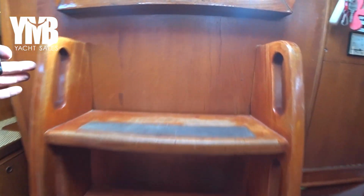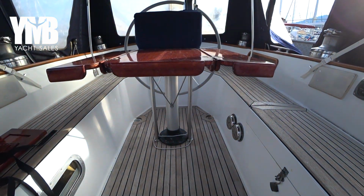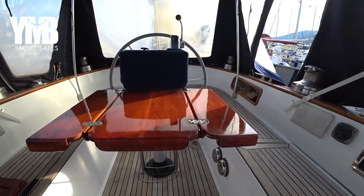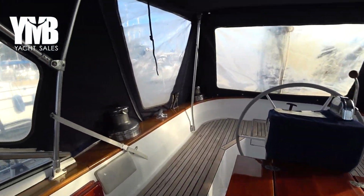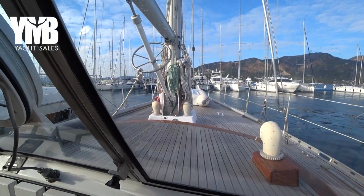Okay, so here we are again at the cockpit. Turning the camera, last look at the forward deck. That's it.